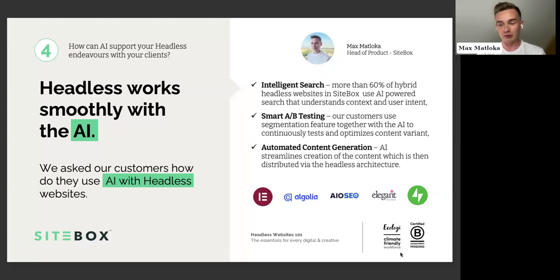We've seen other implementations such as smart A/B testing, when AI continues to test and optimizes content based on the outcome of previous A/B tests, and obviously automated content generation. There are a lot of different providers, plugins and extensions that resolve that case for you, and it works pretty well with the headless architecture. So we can assure you that that's going to work.